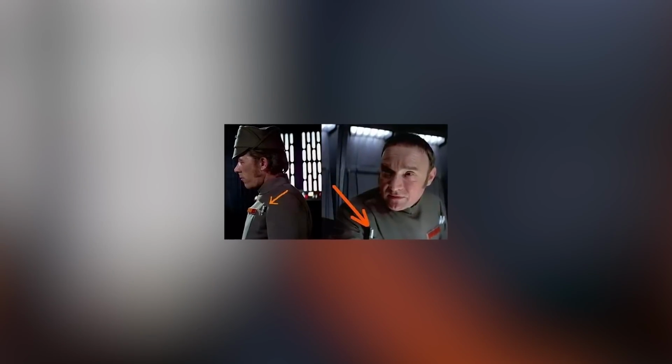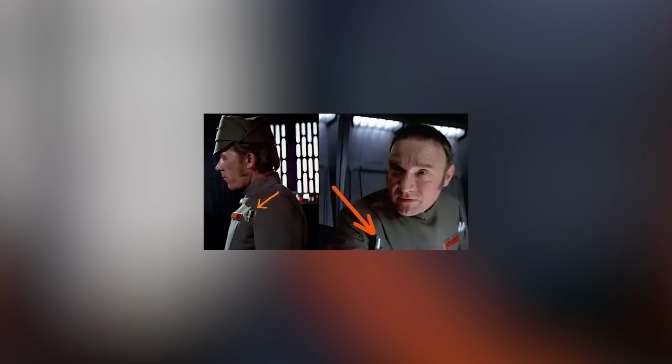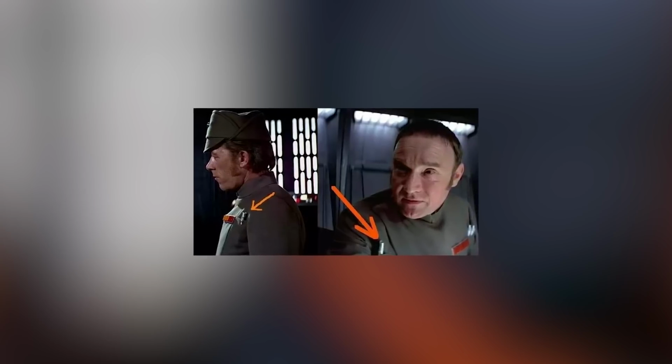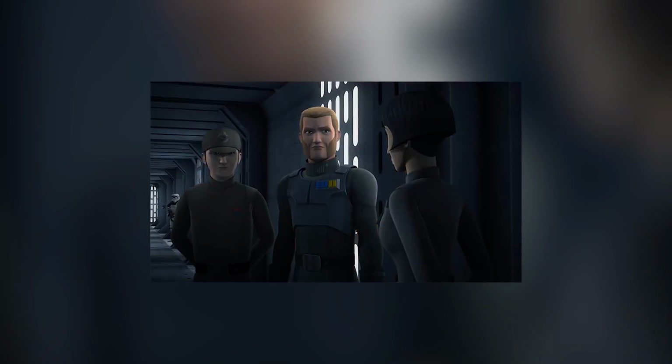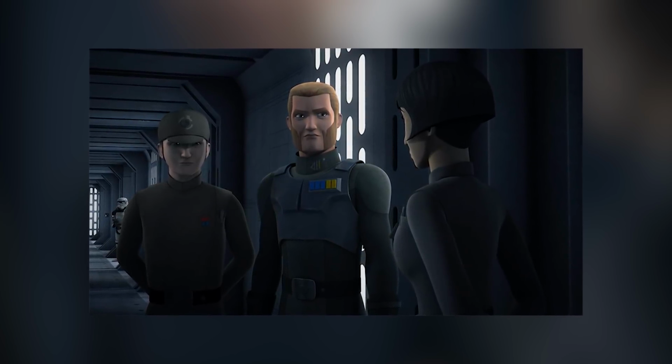Code cylinders are of course featured in almost every Star Wars movie, TV series, and anything where Imperials are present, and is the main way Imperials gain access to internal computer systems, but we get a fantastic look at how they work in the Star Wars Rebels episode, Through Imperial Eyes.